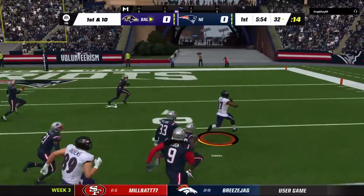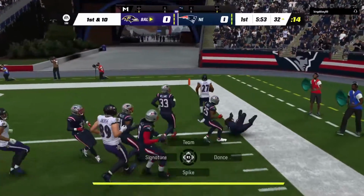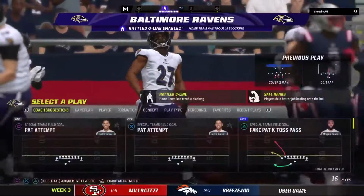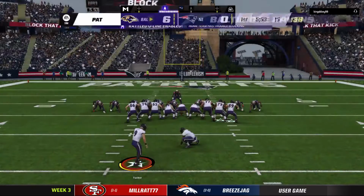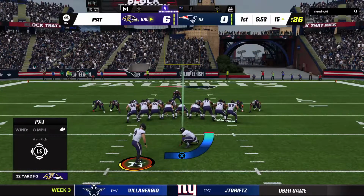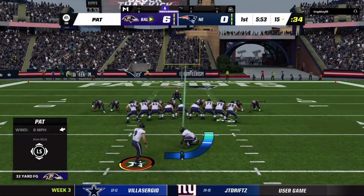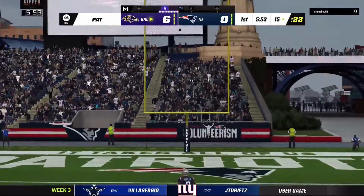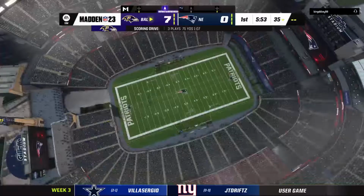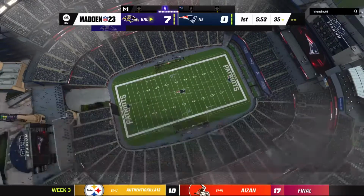They find some open field here. And he is into the end zone for a Baltimore touchdown. J.K. Dobbins, his third rushing touchdown on the year. And the Ravens need just 3 plays to go down and take the early lead. Tucker with the extra point, and that makes the score 7-0.